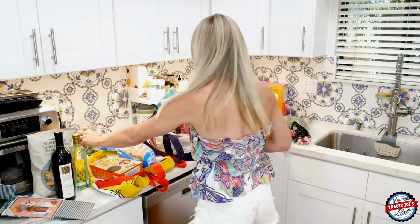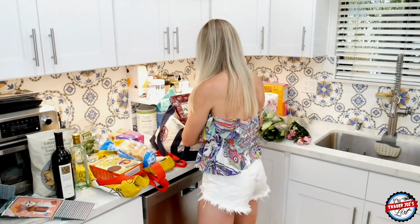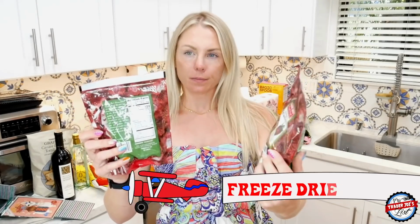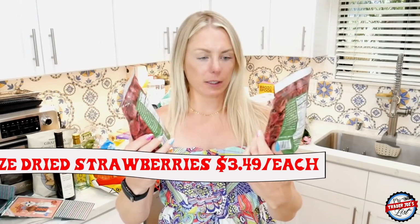Okay. For my Magic Spoon cereals, I like to put freeze-dried strawberries in it every morning. It just adds a little something extra to it, so I picked those up. A couple bags of those.